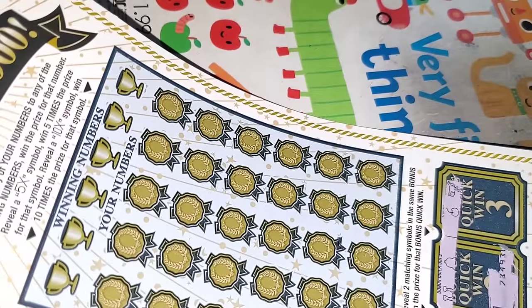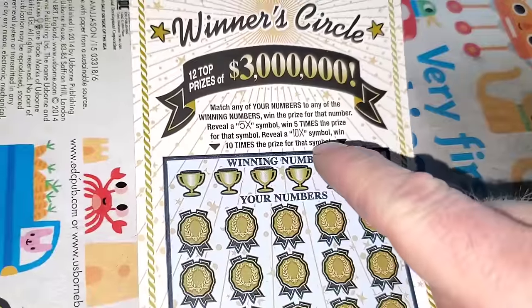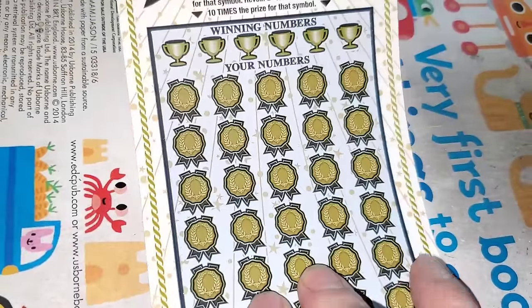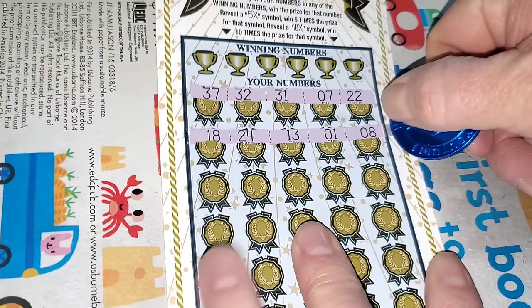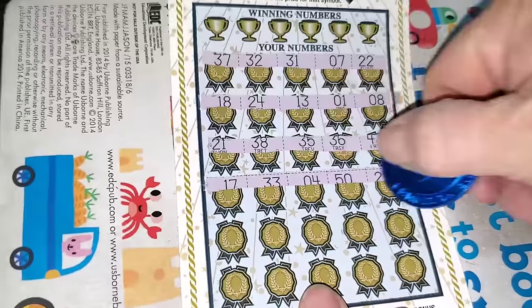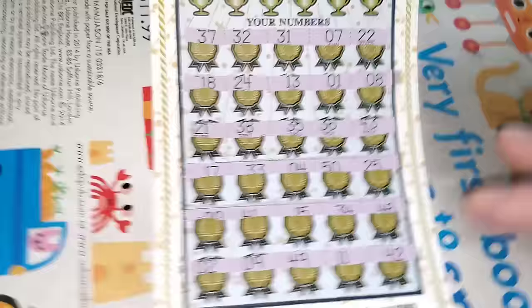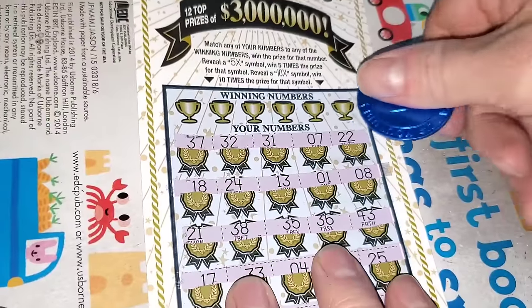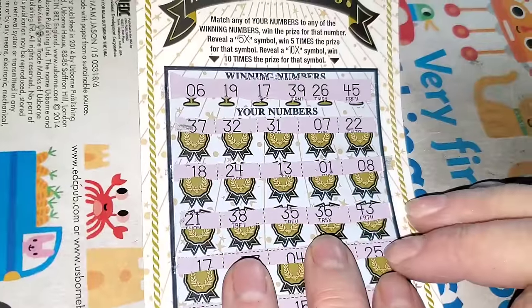300 here would be great. Woohoo! Well, could be. Let's find out. 1 in 2.88, 5x or 10x, and we'll have 300 bucks at least. It's been a while since I've found one of those multipliers. Nope, nothing there in the form of multipliers. So we'll get one match. Let's see what it is.